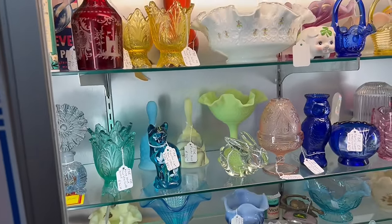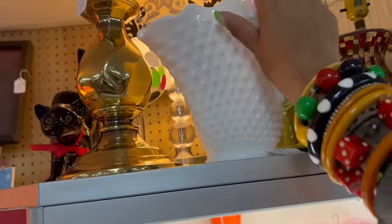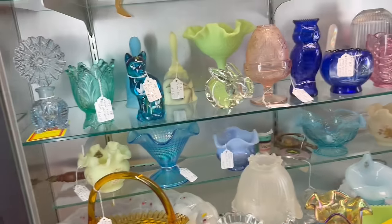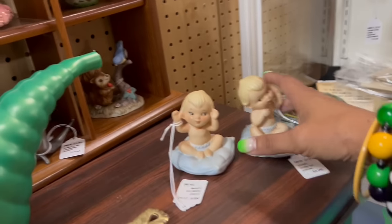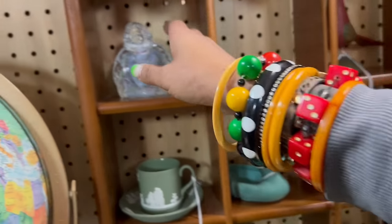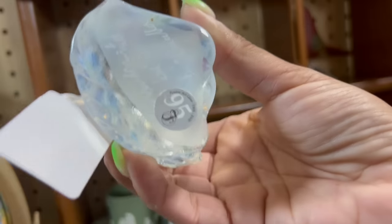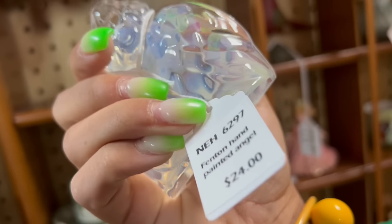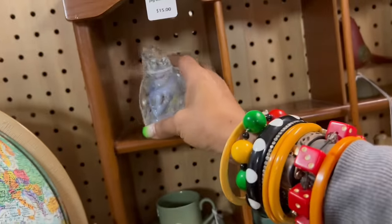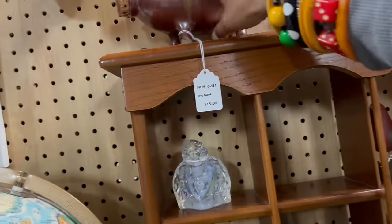Distracted by that Fenton cat. That one, this giant handkerchief face I was about to pick up is too spendy for resale. Cats, cats, cats. Oh my gosh, how cute. Really good price. And this looks like, yep, Fenton, hand-painted angel, $24 and 20% off.